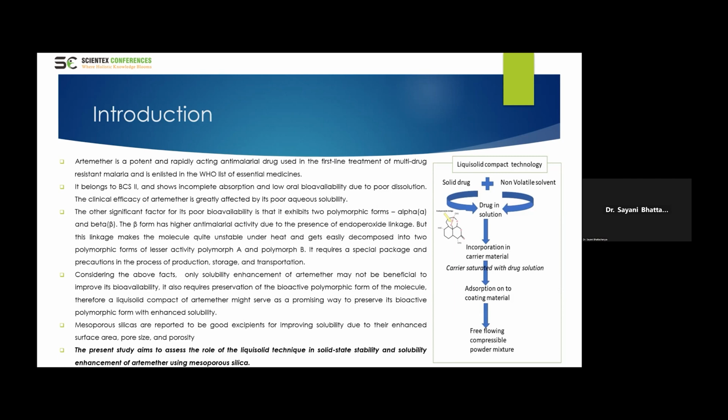The beta form has higher antimalarial activity due to the presence of endo-peroxide linkage, and this linkage makes the molecule quite unstable due to heat and gets easily decomposed into another two inactive polymorphs. So this requires a special package and precautions in the process of production, storage, and transportation.